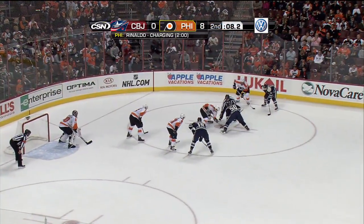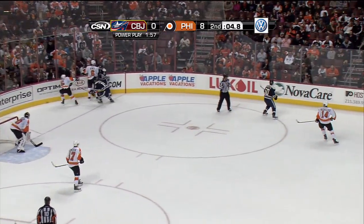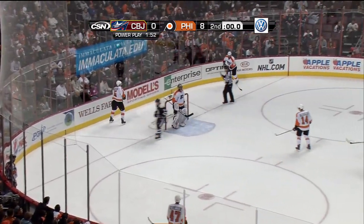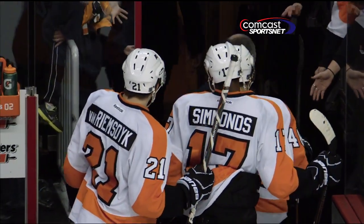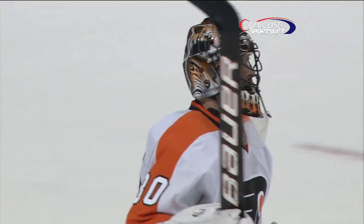Well, Zach Rinaldo finds himself in the penalty box again. A couple of times, once with the fight. He's the National Hockey League rookie leader in penalty minutes, and leads the Flyers as well, as time runs out on a second period that went very well for the Flyers. After 5 in the first, they get 3 on Steve Mason in the second, and they take an 8-0 lead to the locker room after 40 minutes of play.